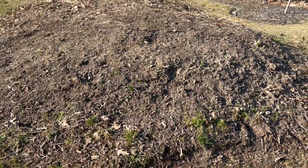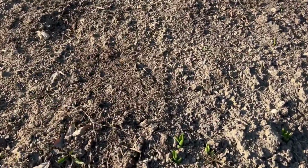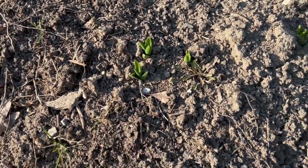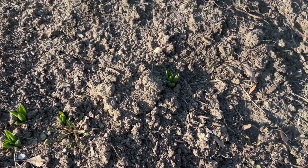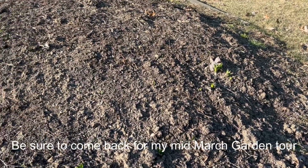And here's our entrance mound. Got some spring blooms in here that are showing some signs of popping through. That should be lovely in a few weeks.